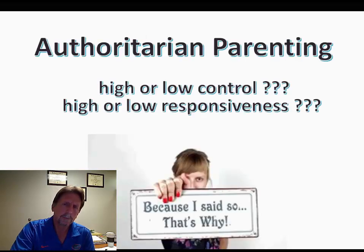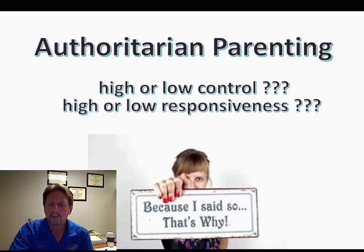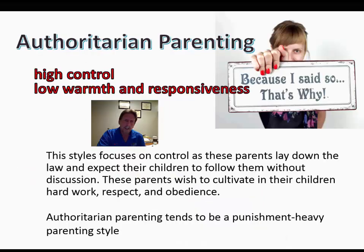Okay, so authoritarian parenting. What's your best guess? High or low control, high or low warmth and responsiveness? And the answer is high control and low warmth. So these authoritarian parents have high control, they're very much into the discipline, low warmth and responsiveness, they aren't very sensitive. This parenting style focuses on control, as these parents lay down the law and expect their children to follow them without discussion. These parents wish to cultivate in their children hard work, respect, and obedience.